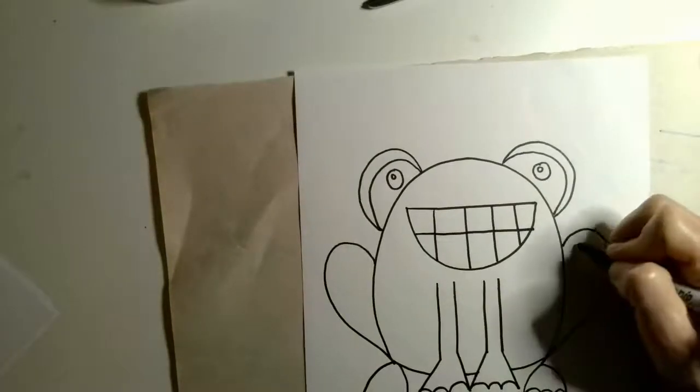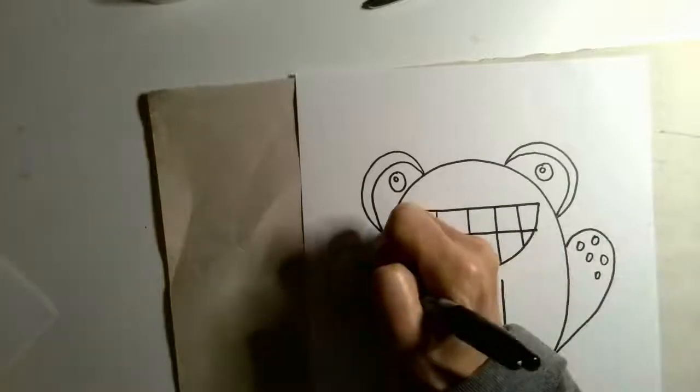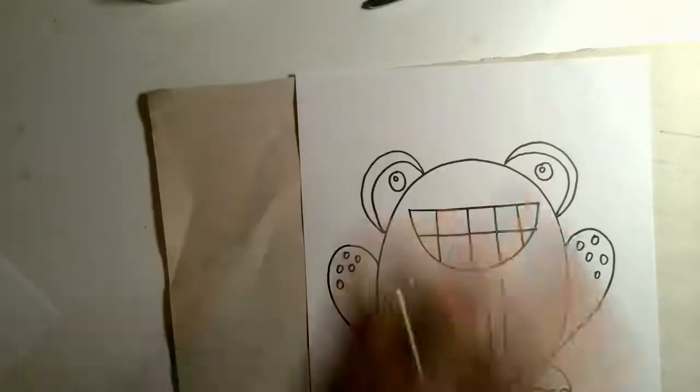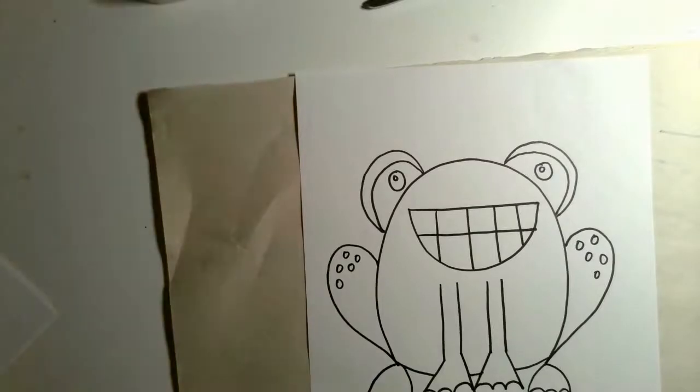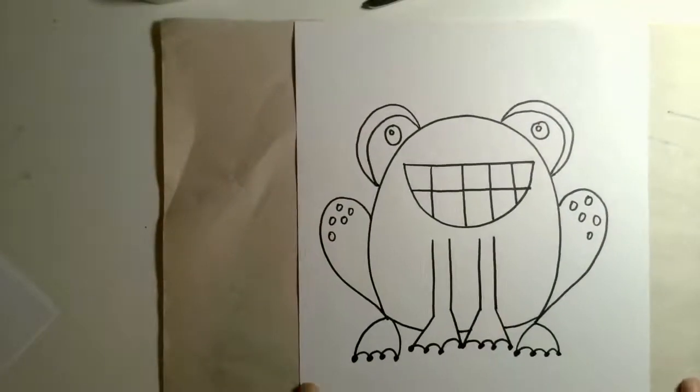Okay, and if you want, you can give your frog some speckles on his knees. You could even give him some speckles on his forehead if you want. Oh, and I always like to draw these little sticky pads here just for fun too. Remember, this is a cartoon frog. Obviously, frogs don't have teeth like that. This isn't trying to be a realistic frog, so you can do what you want with it. Okay, so there's our wide mouth frog. I'm pretty happy with him.